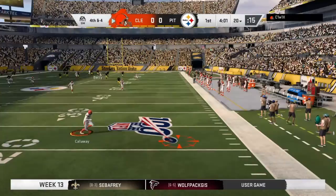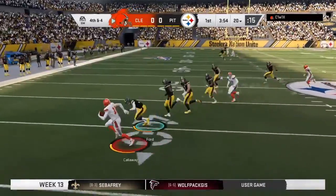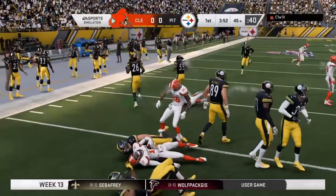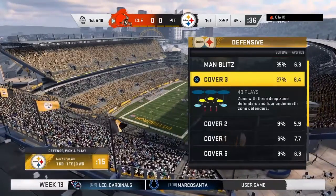Third down, they gave him the underneath stuff. You got to go up and make the tackle right away. Returnable here for Callaway. And now it looks like he's in some discomfort after being tackled at the end of that return. While the trainers take a look, we'll step aside.